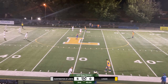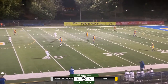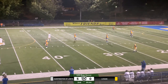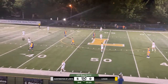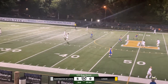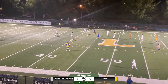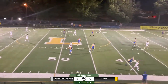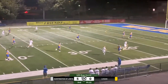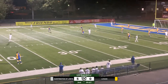Welcome back to the start of the second half between Logan and Huntington St. Joe's. They are starting it. We'll just go over the stats real quick. For Logan, well, they don't have a goal. But for Huntington St. Joe's, they have five: two from number 8, two from number 4, and one from number 6. And it's been all Huntington St. Joe's in this contest. The Irish will now be going from left to right on your computer screen, and Logan will be going from right to left.